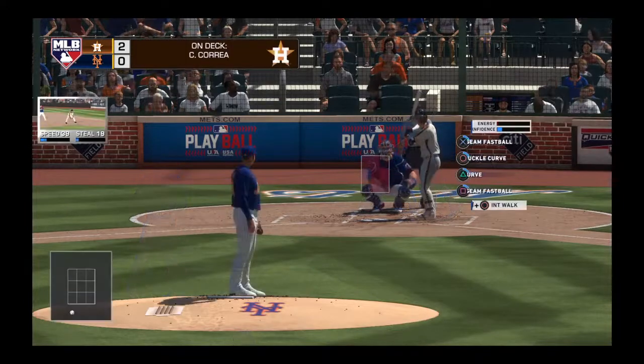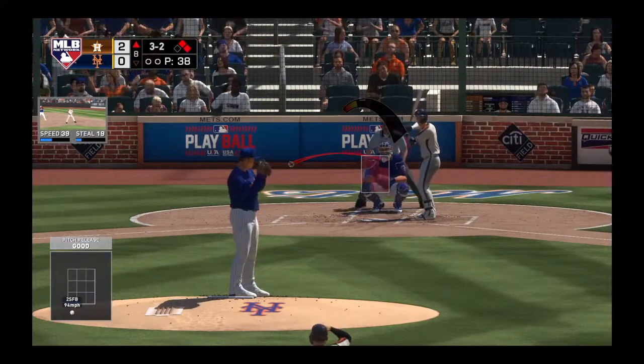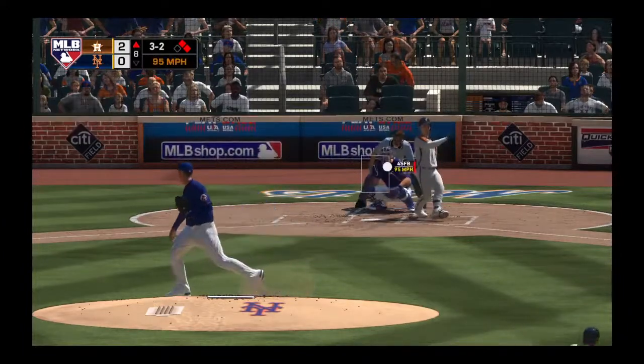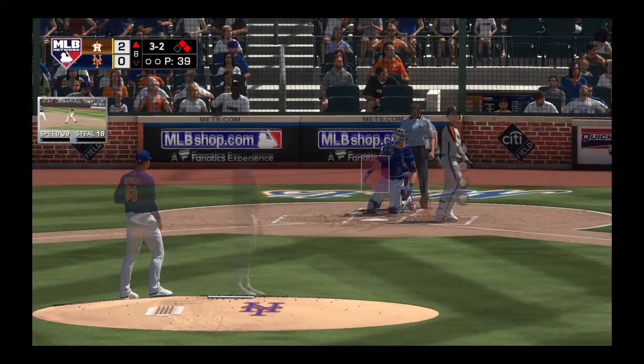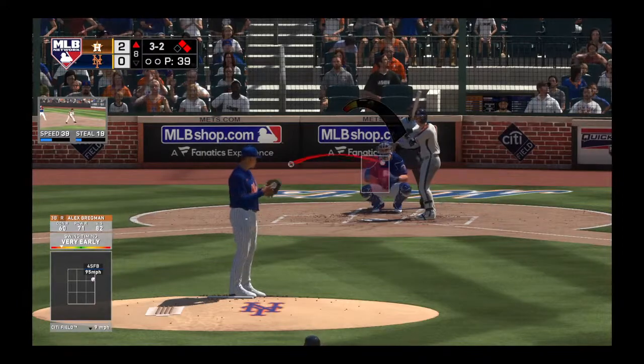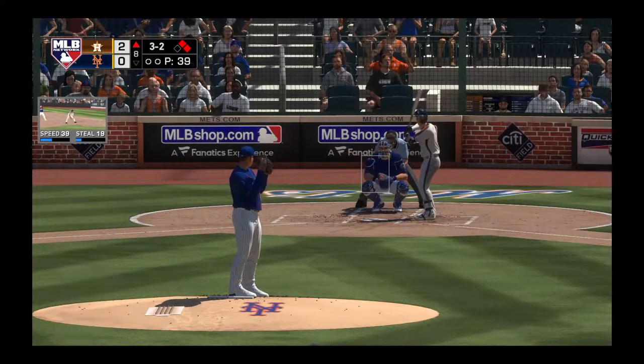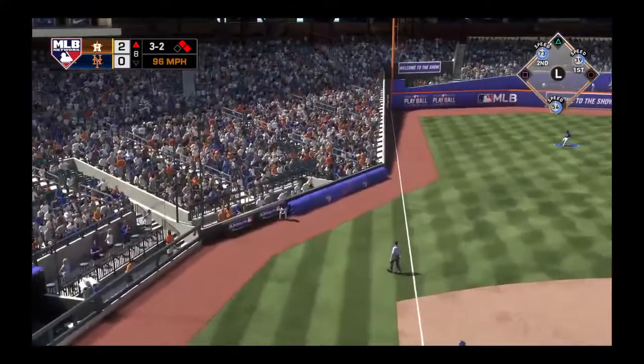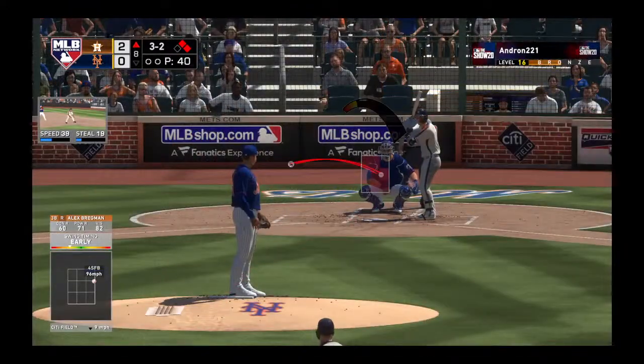And that's low, so a good eye there as he works the count back full. To be honest with you, I'm a little bit more afraid of the guy on deck than the guy that's up right now. If I'm on the mound, I want this guy up right now. He's the guy that's got to beat me. The 3-2 one more time. Line hard to the left side. But this will be a foul ball.